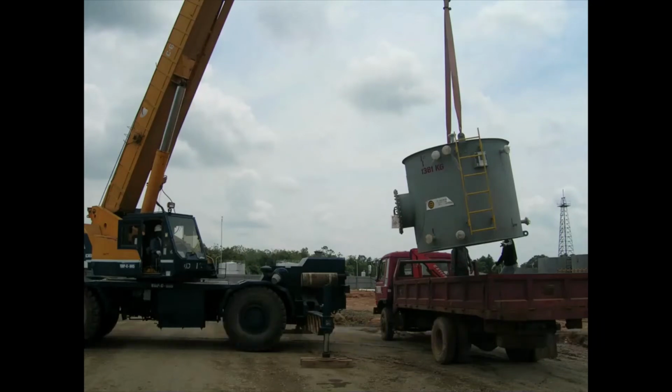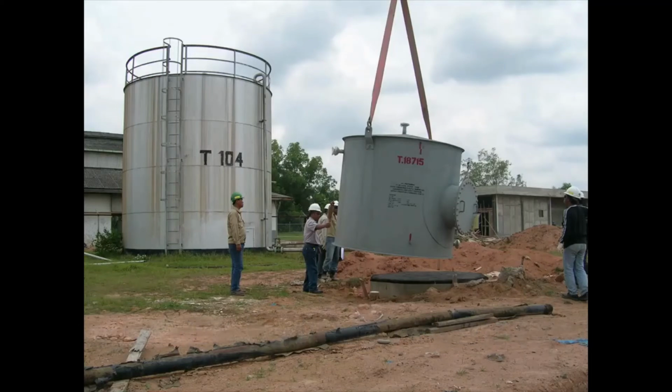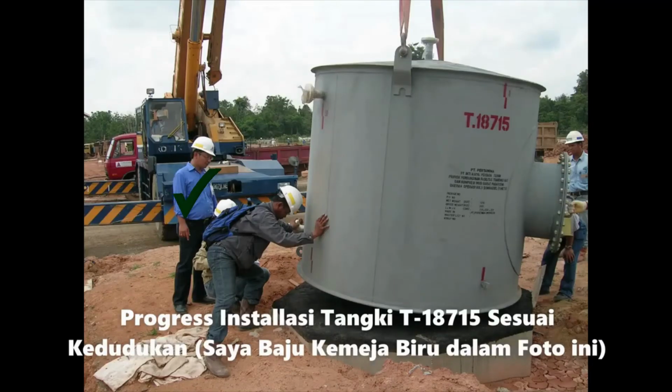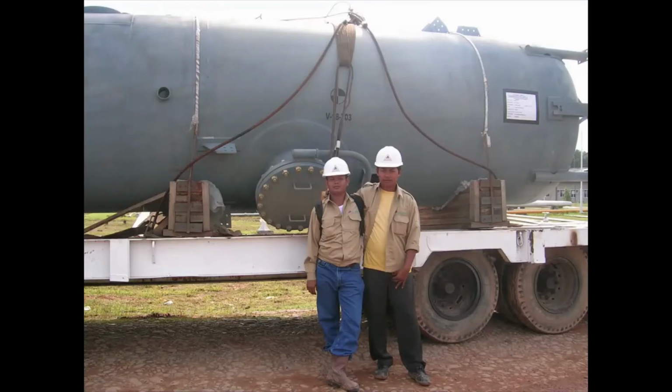Progress lifting tank T 18,715. Progress installation tank 18,715. Me in the blue shirt along with other crews are supervising the progress of the tank T 18,715 installation.